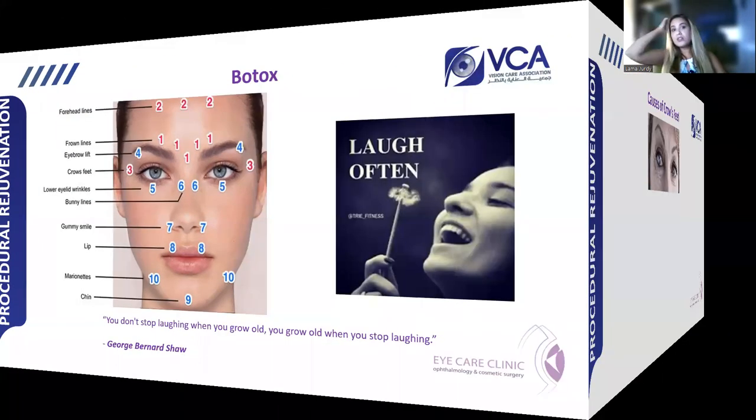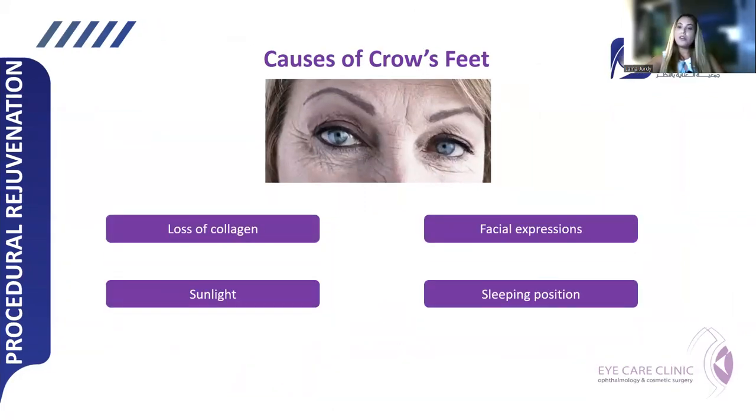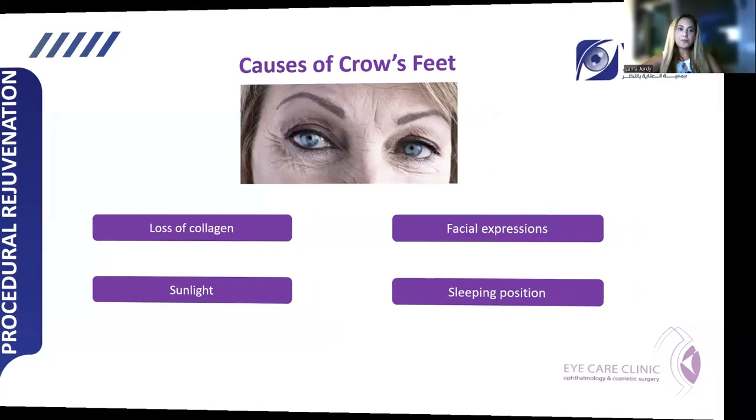So what causes crow's feet or the smile lines? Facial expressions, as we already covered, sleeping position. If you sleep flat on your face, flat on your eye, and you're causing all this strain on your skin. Sunlight, which causes loss of collagen. All of these are gonna contribute.